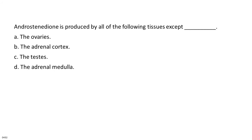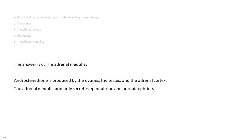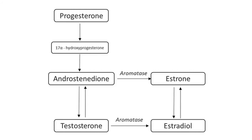Androstenedione is produced by all of the following tissues except: A. The ovaries. B. The adrenal cortex. C. The testes. D. The adrenal medulla. The answer is D. The adrenal medulla. Androstenedione is produced by the ovaries, the testes, and the adrenal cortex. The adrenal medulla primarily secretes epinephrine and norepinephrine.